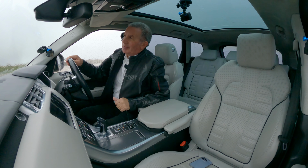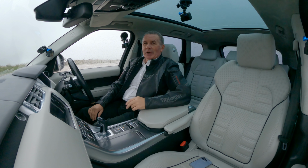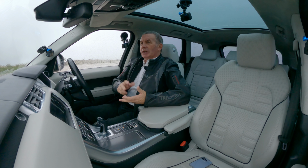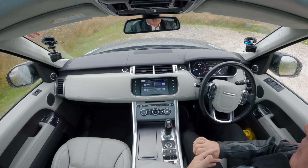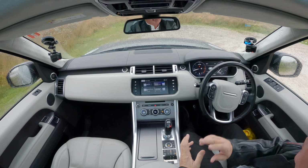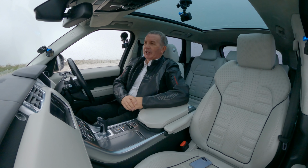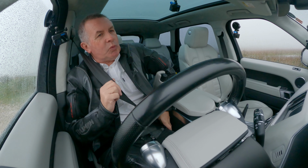I'm using this car at the moment, so I don't feel the need to rush and buy it. We do have 4 Range Rovers in stock now. 3, well actually we've got 5. We've got 3 Range Rover Sports, 1 Range Rover Vogue, and we've also got an Evoque. All beautiful cars. This one is an Autobiography, and lovely spec. I like this car. I'll just get my seatbelt on, and then the all important things.